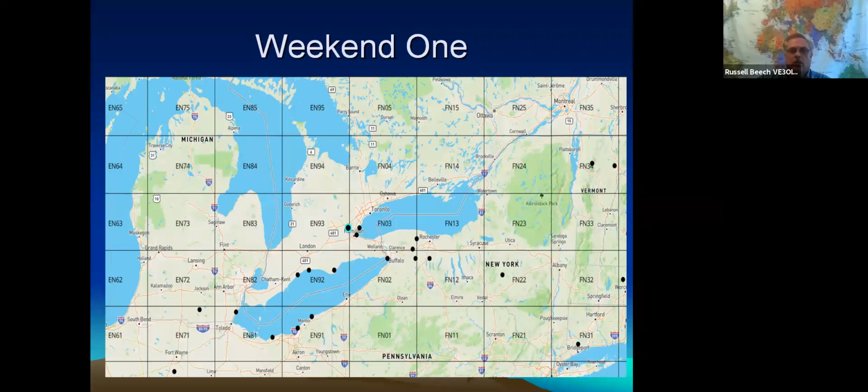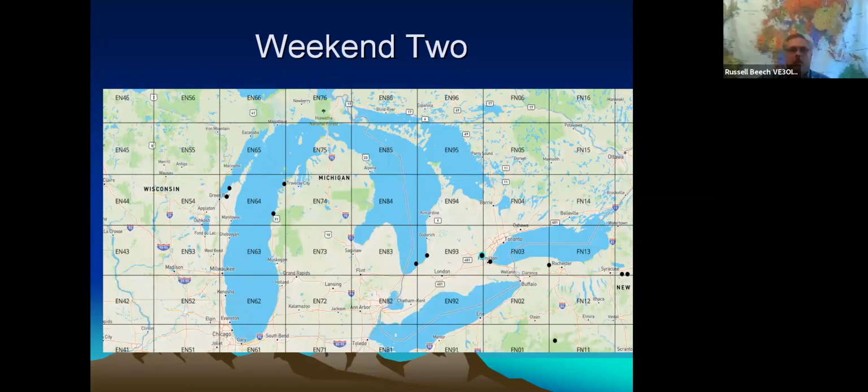So weekend 1 in August for the 10 gig, it was a Lake Erie weekend. Weekend 2, it's a Lake Huron and Lake Michigan weekend. Yes, those dots are in a different place. Many of those 6 dots are the same operators that were around Lake Erie the weekend before. Using this tool and some other tools is very beneficial running 10 gigs, so you get an idea of where other people are. You need to be in range and you need to have some understanding of where they are relative to you to get things set up.